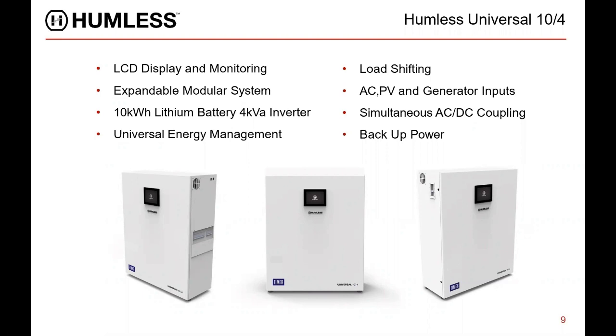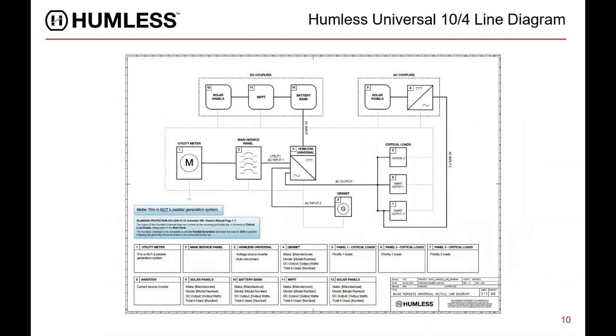Again, the cabinet itself in the 10.4 can't handle more than 10 kilowatt hours, but you still can add storage next to it with a power tower and turn it into a 15 kilowatt hour or a 20 kilowatt hour at a later date. There's a good example of the wiring diagram. I apologize. You can see the AC and DC coupling there going in. It's a very simple diagram, but it shows how we work.